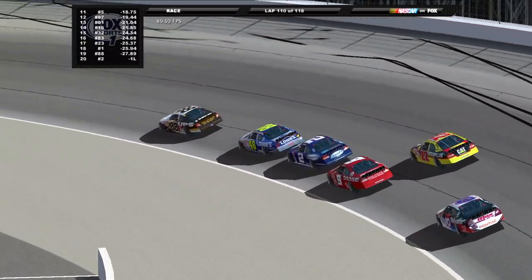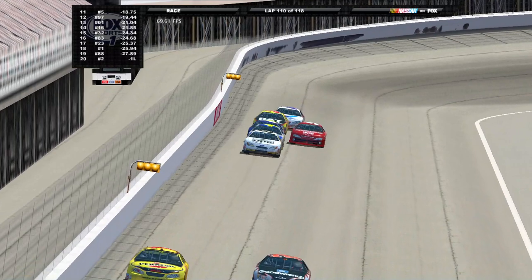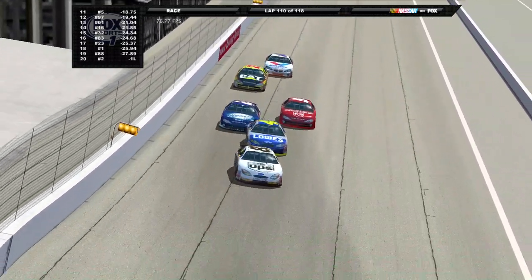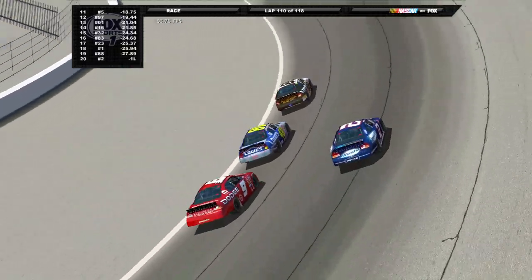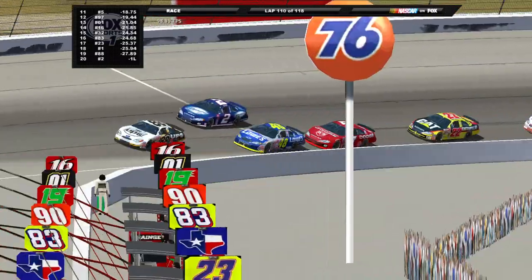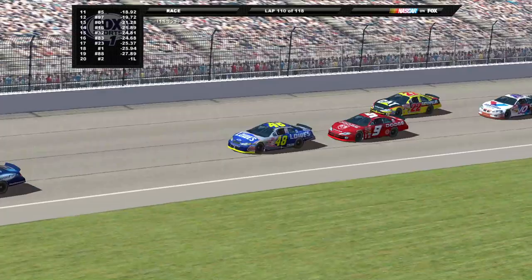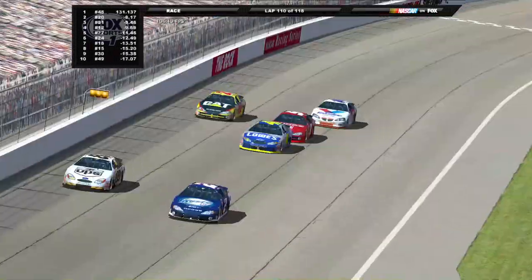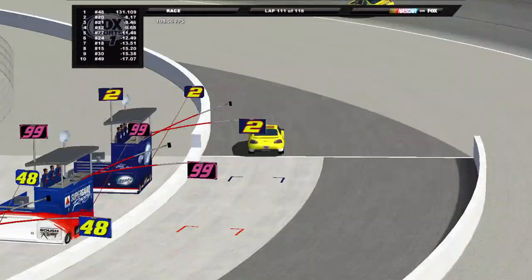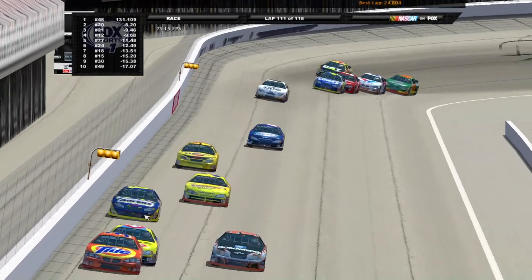I don't think it's going to make a difference. I think he's just trying to slow that 2 down so he can at least have a shot, but it's just not working for him because he's not making too much of a difference. He's going to go high, and Rusty Wallace, there he goes on the high side, right by Jimmy Johnson there. And Rusty is flying. My goodness, he is just gone at this point. He has left them in the dust.